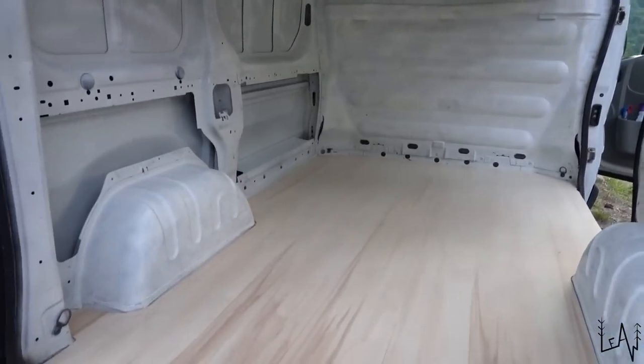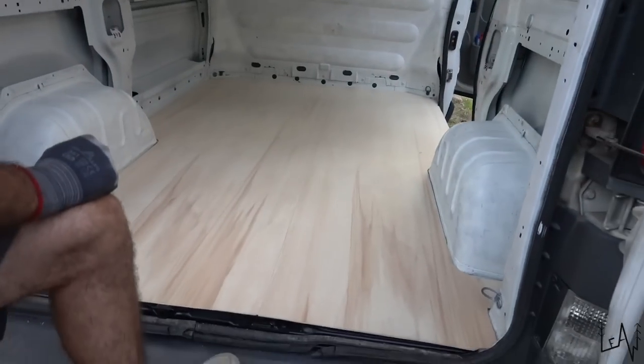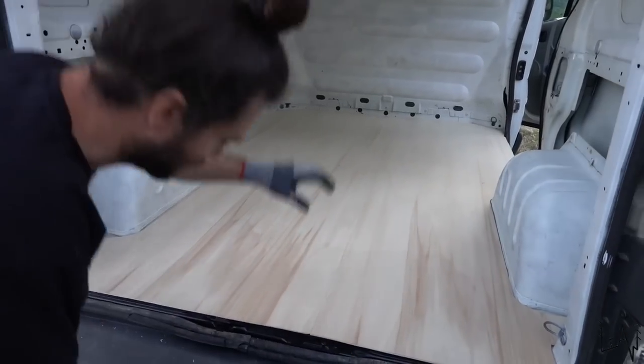Step by step, day by day, we will get there. Considering that it's day number one, I'm really happy. Yeah. And yes, I know it's strange, but it looks so different, the van right now. Clean and with this first floor.